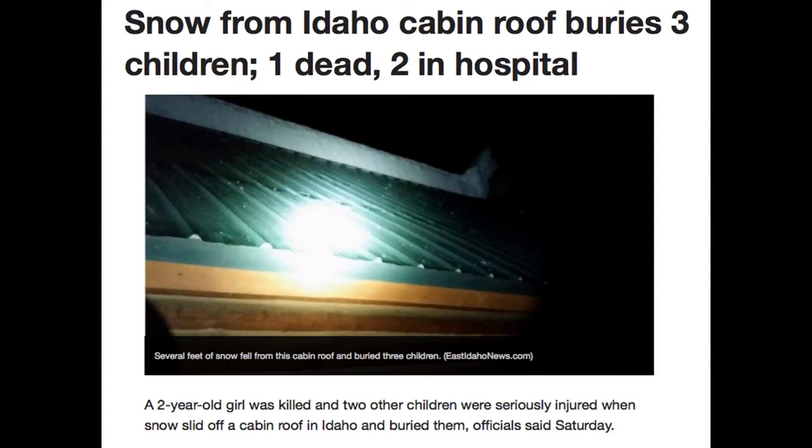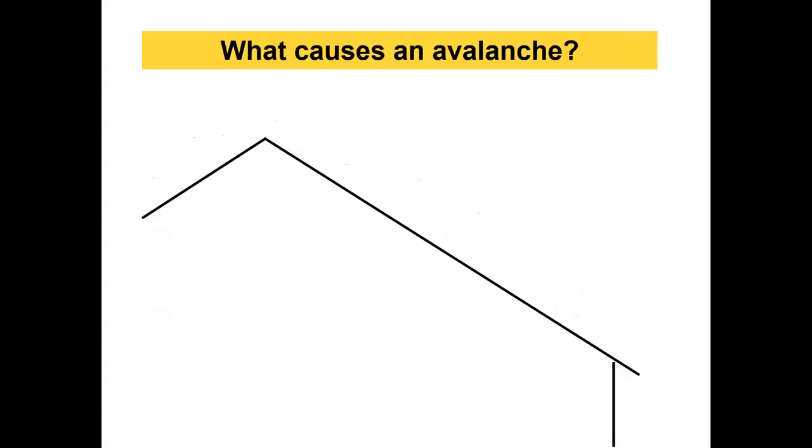This article was on the Fox News website just last month. This happened very recently in Idaho, and 3 children were buried by a rooftop avalanche outside their family cabin, and one of those little girls was deceased. She didn't make it. So that's a little grim. Let's talk about the phenomenon of rooftop avalanche and why it happens and how it happens.